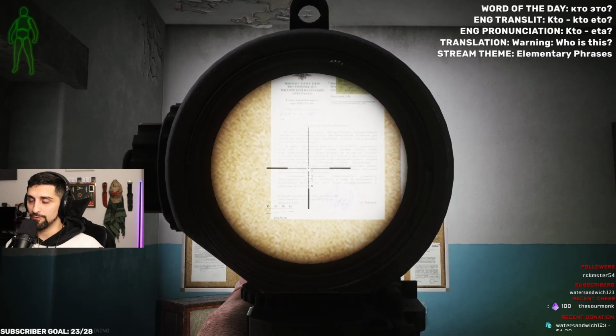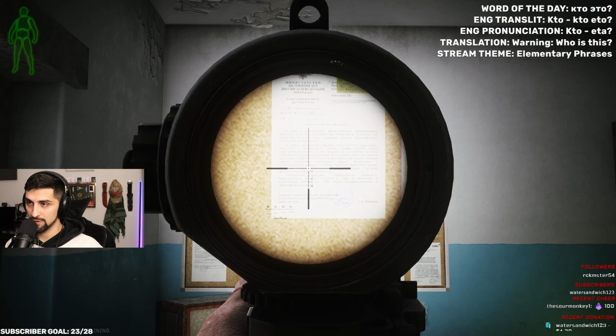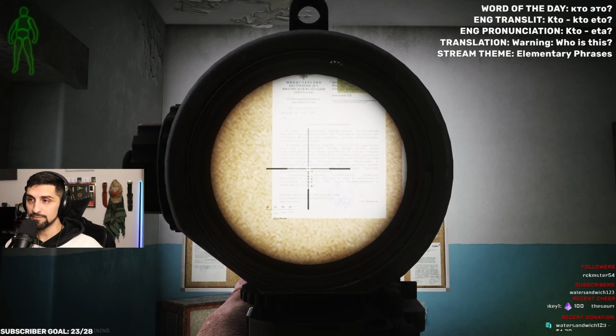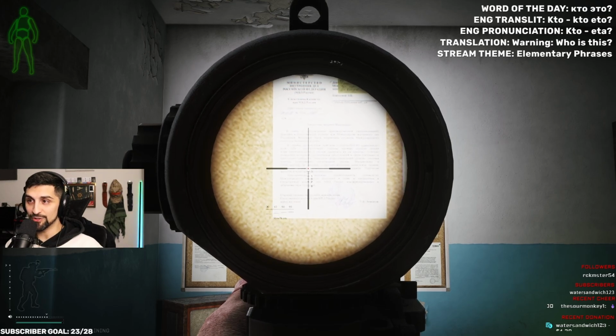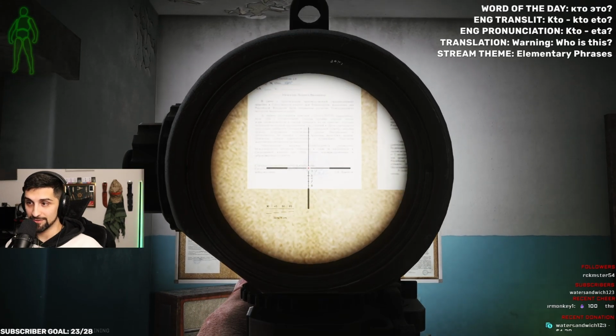So the first word is ministerstvo, so ministry. Внутренних, внутренних дел Российской Федерации. So it's the Ministry of Internal Affairs of the Russian Federation. Very interesting. So some kind of things.